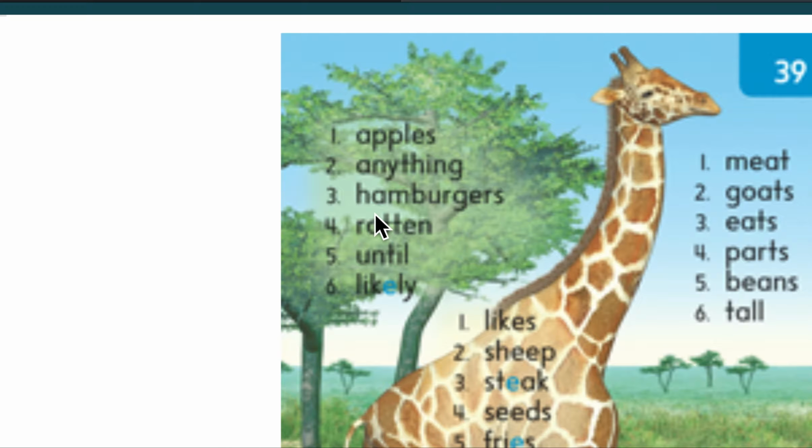Word three. The first part is spelled H-A-M. What does this part say? Ham. The second part is spelled B-U-R-G-E-R-S. What does that part say? Burgers. What is word number three? Hamburgers. Let's go to word number four.